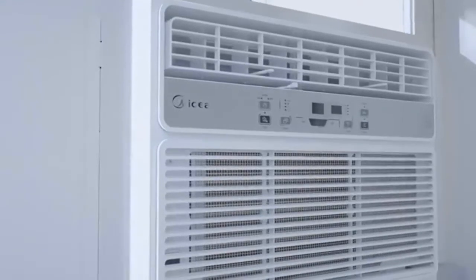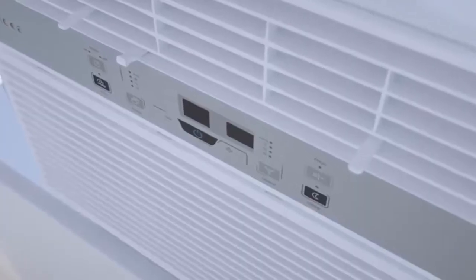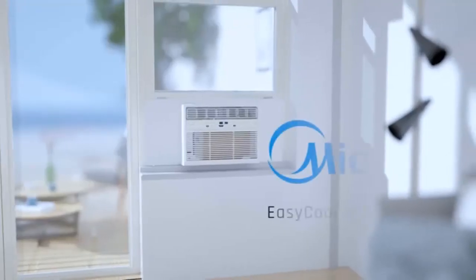Are you looking for the top air conditioners? In this video, we will look at some of the top 5 best window air conditioners on the market.